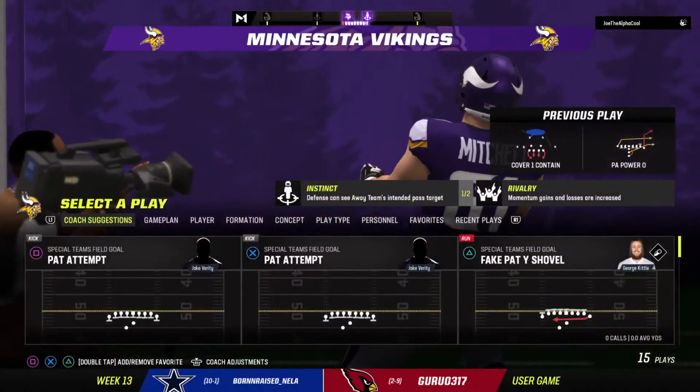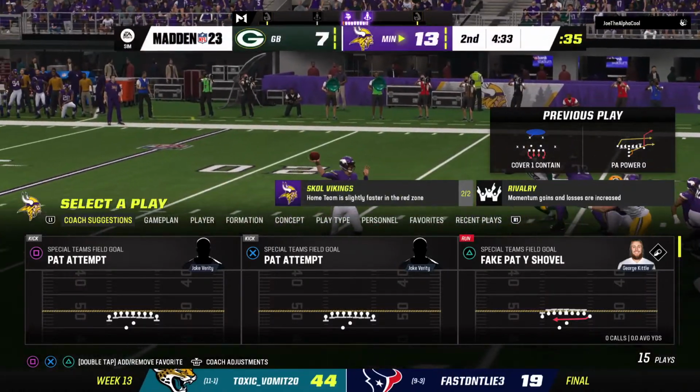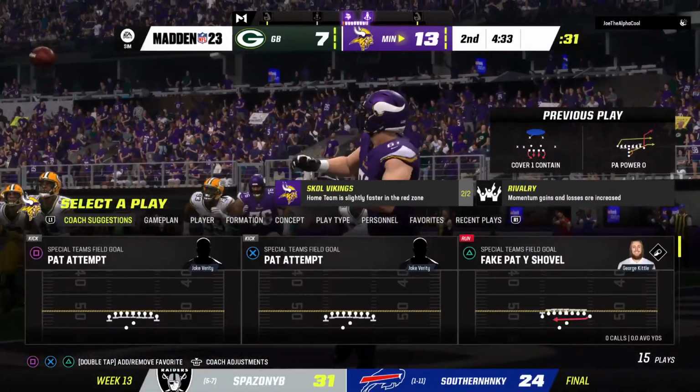It's taken in for a Viking touchdown. A great play there. His first touchdown on the year. And the Vikings have moved out in front.